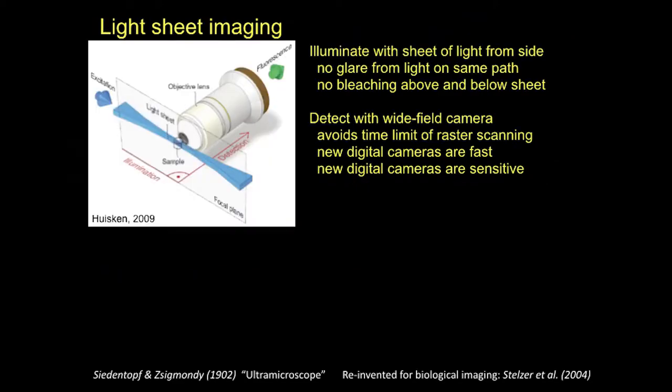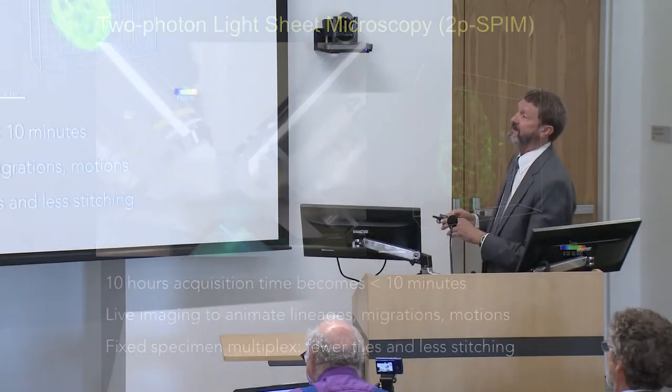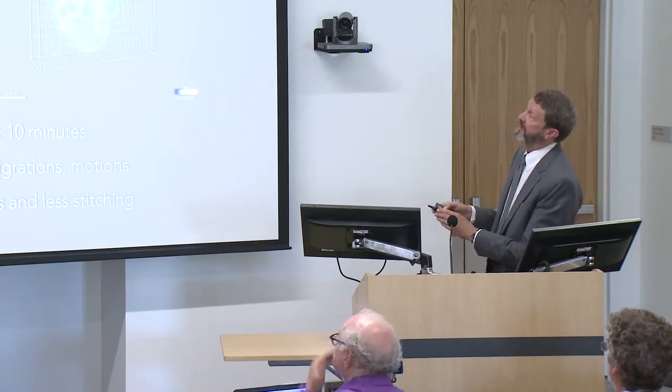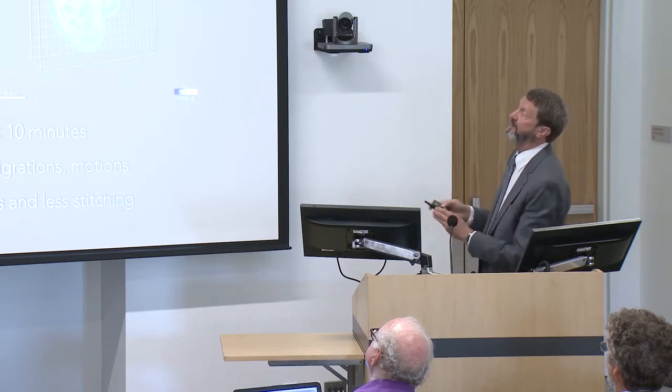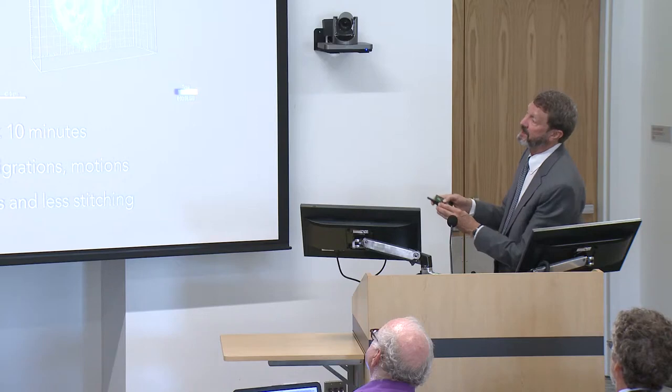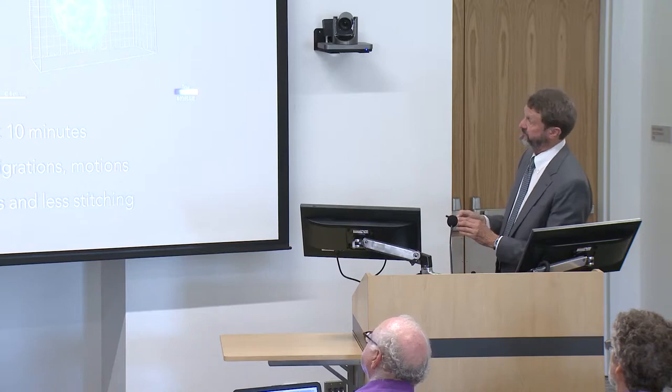I'll just quickly say the way we're getting around the speed is by adopting 2-photon microscopy and a light sheet geometry. So we bring in a 2-photon laser beam from the side. In this case, I'm shining in blue light so you can see it in this macroscopic thing. Here's the objective that collects the light. It turns that 10 hours into just a few minutes. And it lets us, even with single cell and even single protein resolution, in this case we're tagging the junctional complex in a beating heart, follow those moving cells down to subcellular resolution.